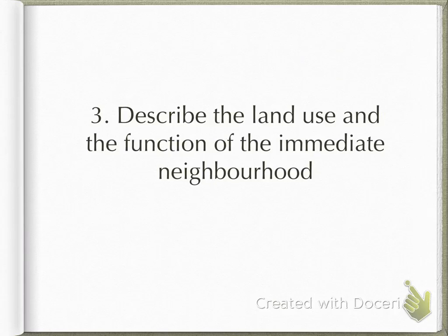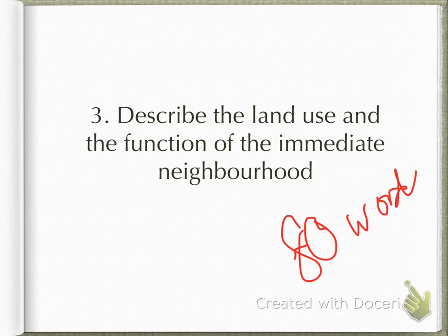Lastly, once we have our map data and our table data, we can then come to a written conclusion as to the function of our immediate neighborhood as well as to describe the land use. Alright, and you are expected to give a minimum of 80 words in your write-up. A minimum. So you can write more than 80 words but no less than 80.